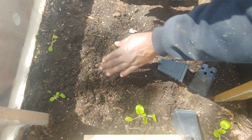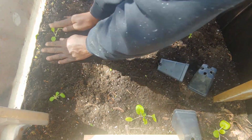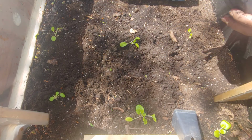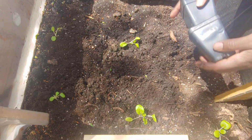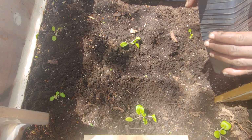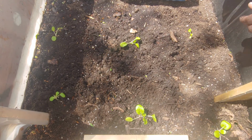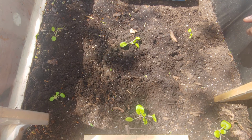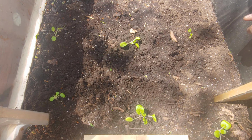And so I decided that rather than taking them out, I would just let them stay there, produce the flowers, produce the seeds, because the flowers were beautiful and they were attracting all the bees in the garden. So I was happy for that. And then I harvested the seeds that they produced.